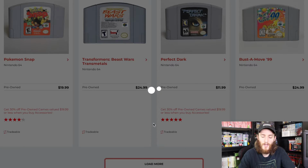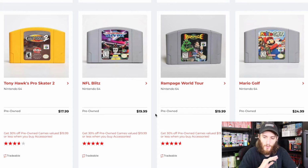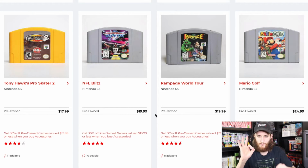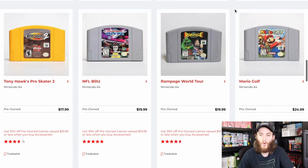Let's go ahead and load another page and see what else fire we can find. And here we're getting hit with some very great games. Tony Hawk's Pro Skater 2, my favorite Tony Hawk's Pro Skater game, $17.99 on the Nintendo 64. Definitely double greatness. I love that game. NFL Blitz, 20 bucks. That's not a bad price there. Rampage World Tour is 20 bucks as well. Again, talked about these games before.